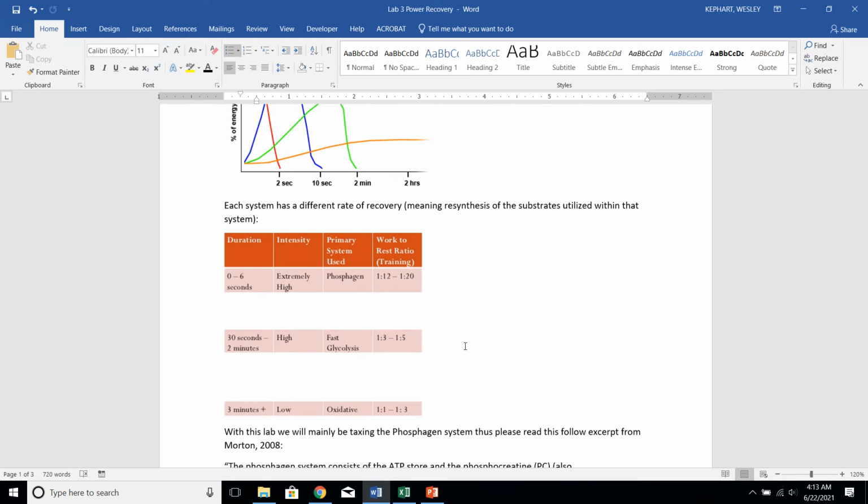Of 1 to 12 or 1 to 20. So let's just do some really simple math on this really quick. If you exert yourself really hard for 5 seconds, then you need to rest for about, on the 12 end, 60 seconds in order to do that effort again. Now you can rest quite a bit longer and actually have more resynthesis of phosphocreatine, but that's typically the training protocol to train that system in particular, and lots of athletes do this.